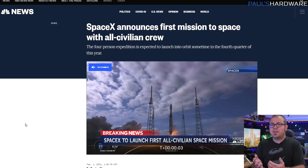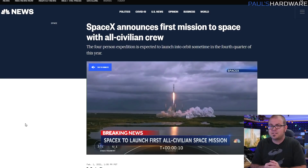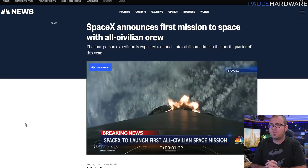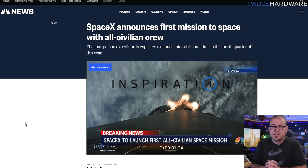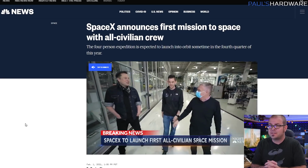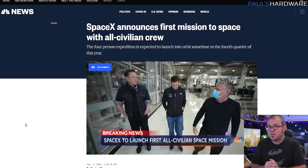Finally, SpaceX plans to launch the first mission to space with an all-civilian crew in the last quarter of 2021. SpaceX's Dragon spacecraft will carry the 4-person crew, which already has a leader in Jared Isaacman, the founder and CEO of Shift4 Payments, who has already signed up. We don't know how much the trip is costing him, but it's probably in the millions of dollars range.